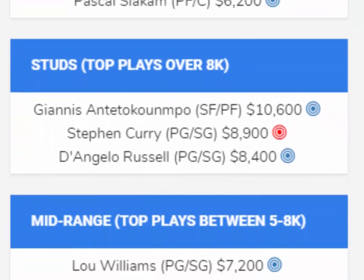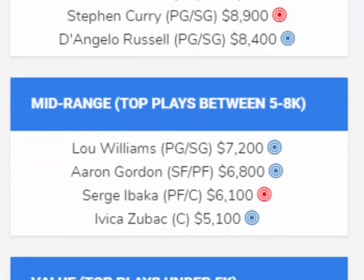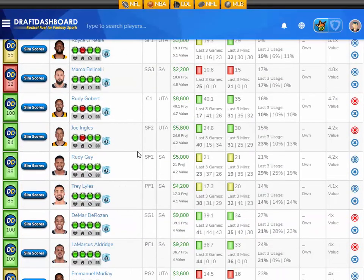This is where our tools can really help you identify the numbers, the percent chance these players are going to score within these point ranges, so you know what you're getting into with each pick. Okay, moving on to the studs on the slate.